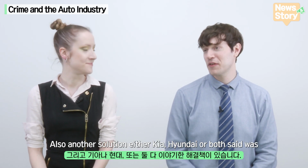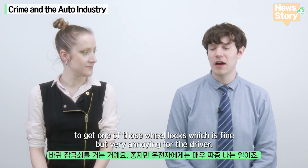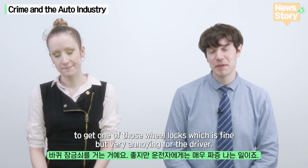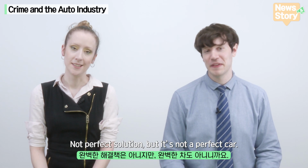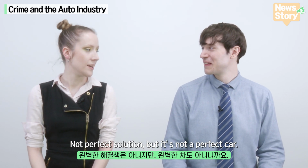Oh, also another solution, either Kia, Hyundai, or both, I can't remember, said was get one of those wheel locks. Yeah, and I was like, well, I mean, I guess that's fine, but very annoying for the driver. Yeah, exactly. Not perfect solutions, but it's not a perfect car. That is kind of crazy.